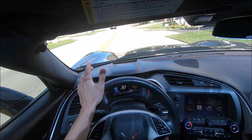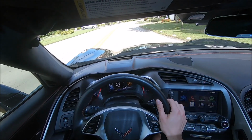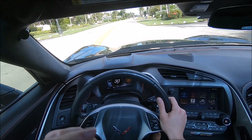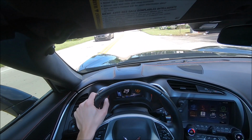My first actual impression was this car is tiny on the inside. On the outside, it looks huge. It takes up so much space, has so much presence on the road. But then once you actually go to sit inside, it's so cramped. The steering wheel is so small. But that's what I like. I like having a compact car like that.